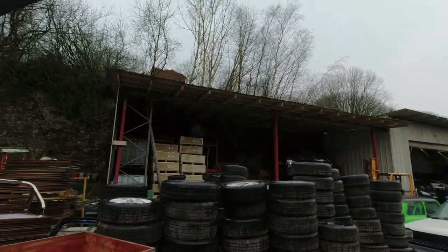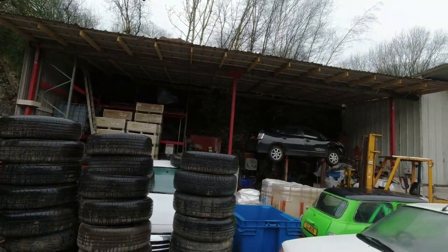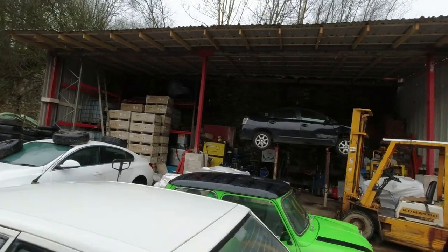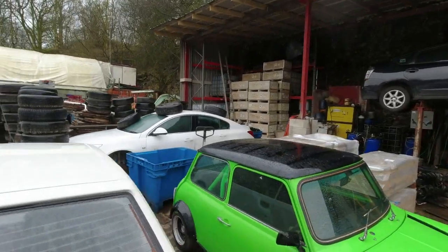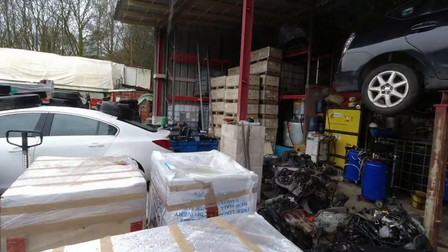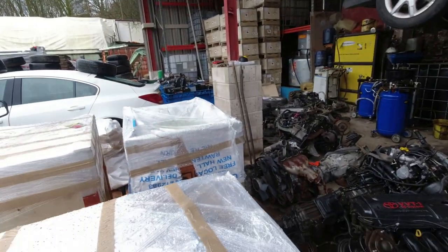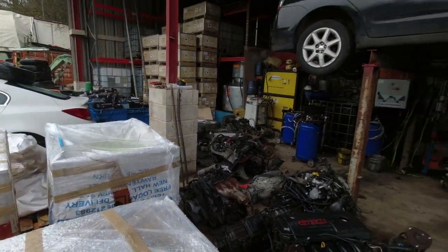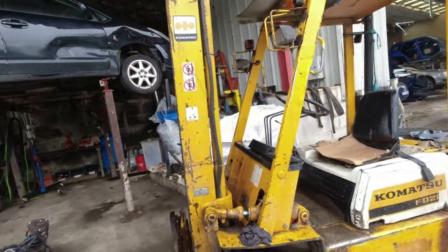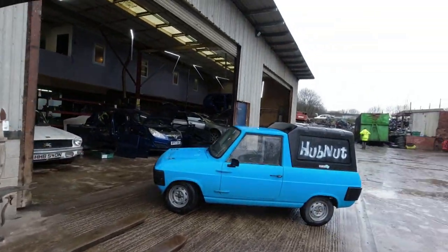Over the back there is the depollution yard. That's where the cars are drained, like we saw in my Tanagros Car Dismantlers video. So there's a Toyota Prius awaiting its turn. They've got all the catch cans to catch all the oil, fuel depollution system there at the back. Honk honk. And lots of engines that have come out. Again, all no doubt listed on the website. Funky little Komatsu forklift. Works quite hard for its living, I suspect.